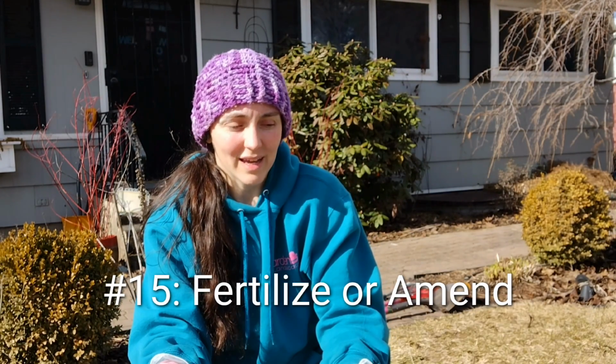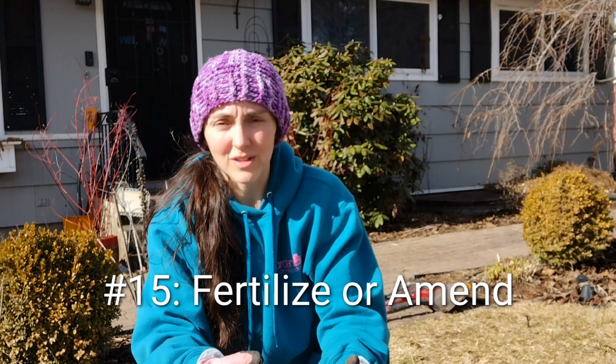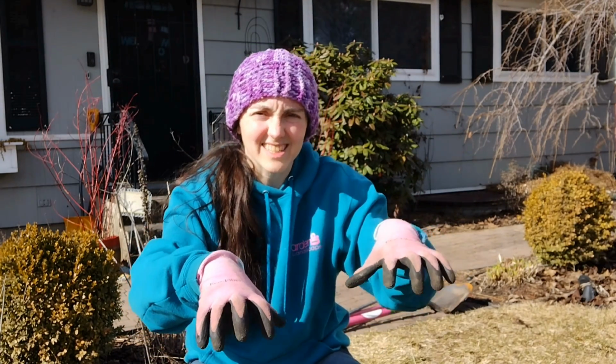Number 15, if your soil is lacking something, go ahead and amend it right now. You can fertilize, you can top dress, you can add compost, you can do all kinds of stuff like that right now, and this actually gives it more time for those nutrients and all that good stuff to get down into the soil, down to your plant's roots.